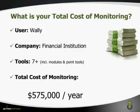Now, you may look at this number and be quite surprised, either on the high end or the low end. This is a general example from a number of recent clients that we've dealt with. But it's not particularly abnormal, right? Certainly when we first started running these numbers and when Wally started running these numbers, he was very surprised to see the high price associated with his current monitoring package. So let's talk a little bit about that total cost of monitoring and how Wally arrived at that number.